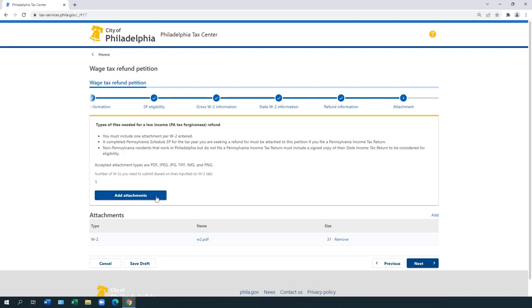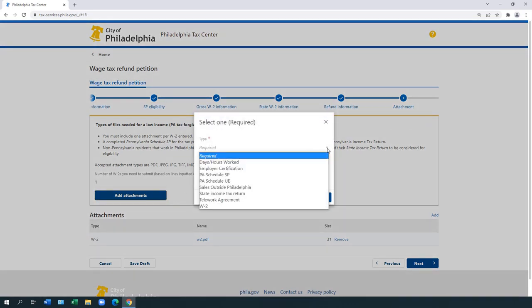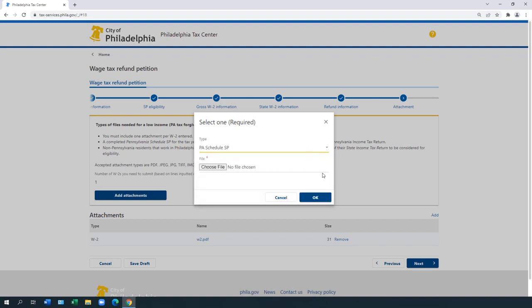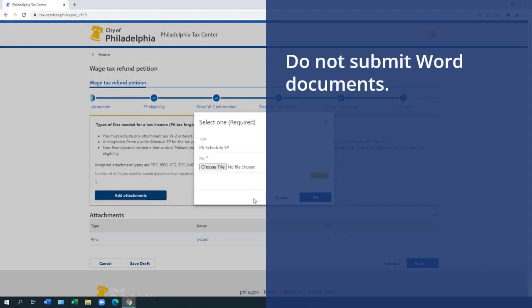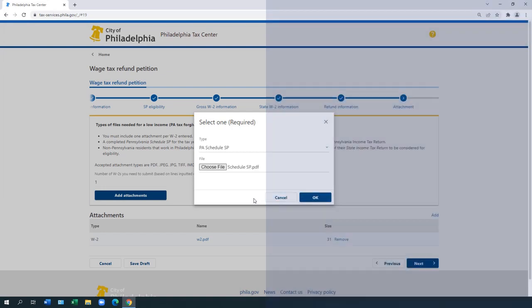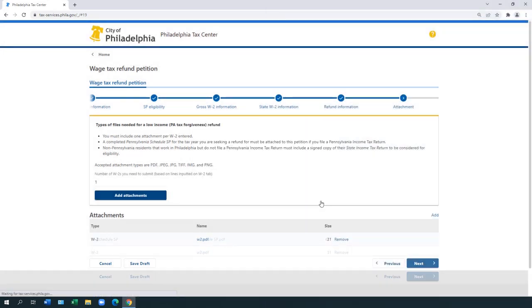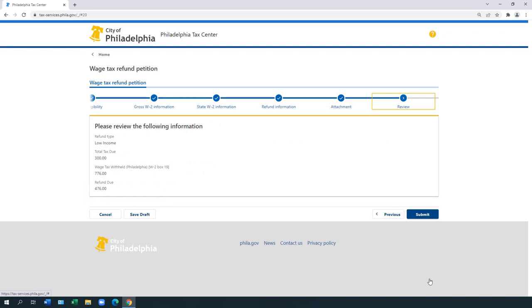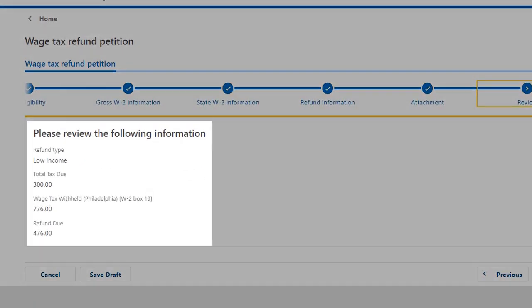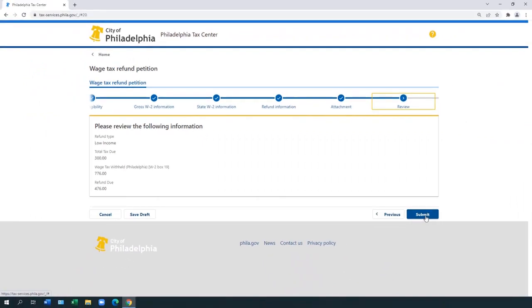Select Add Attachments again. In the pop-up, from the drop-down, select PA Schedule SP. Select Choose File. Your Schedule SP must be saved as an electronic file on your device. Find your Schedule SP file on your device and select Open. Do not submit Word documents, or your request will be denied. Select OK. If you need to submit your non-Pennsylvania state income tax return, repeat the process for that file. Select Next. The online form calculates your wage tax refund. Review the information displayed, and then select Submit.